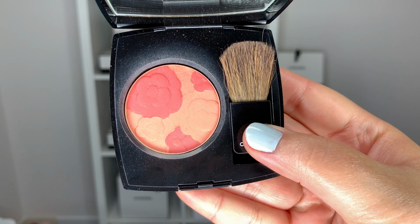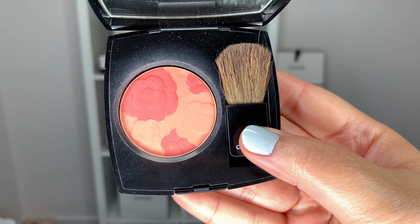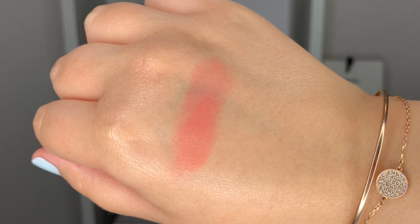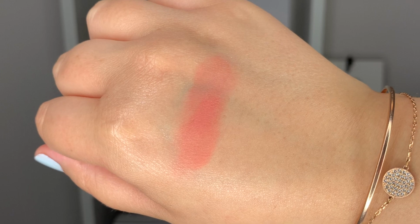And now we have here something that is just the most beautiful peachy color. This is the Jardin de Chanel Blush Camellia Pêche. I love the packaging here. It's hard for me to use it because the detailing is so beautiful and so special and so delicate. But as you can see, the color is truly stunning. It's just the most beautiful peach color.